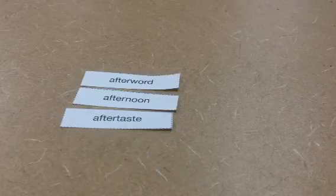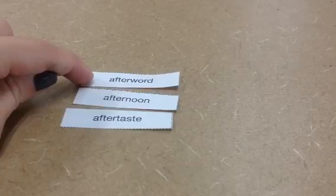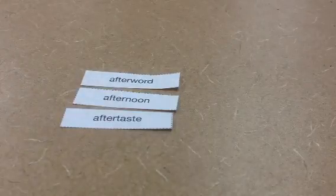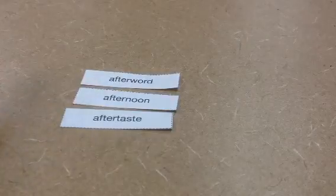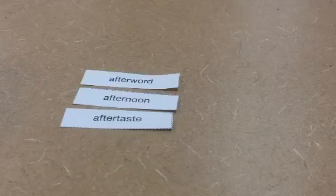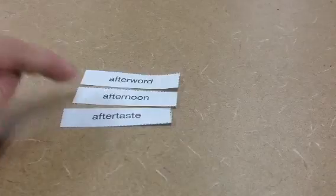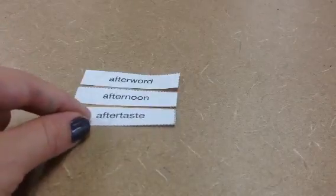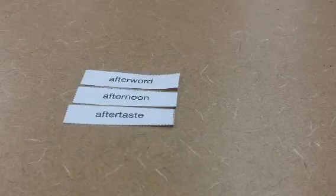word to say that it happened afterwards. Okay? The afterword, word meaning word or writing, afterword means that it's something written after. Oftentimes in a book, there's an afterword when the book is finished, something that the author says after. Afternoon means that it's happening after the noon hour. Aftertaste is a taste that something leaves in your mouth afterwards.